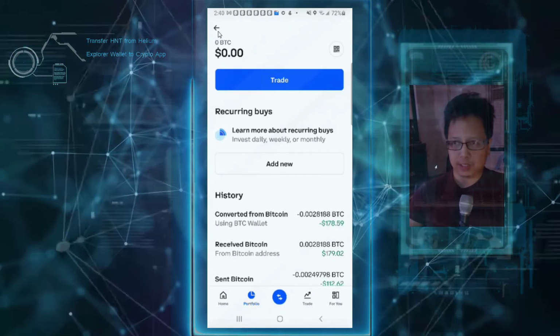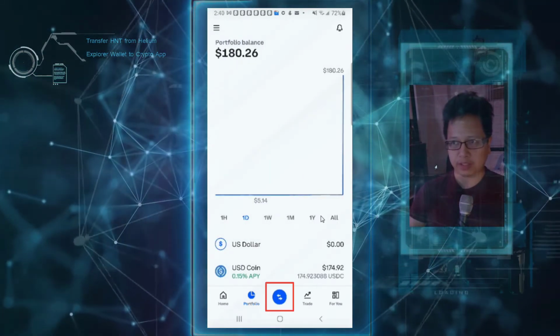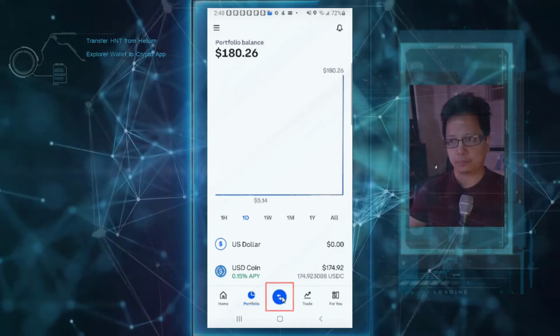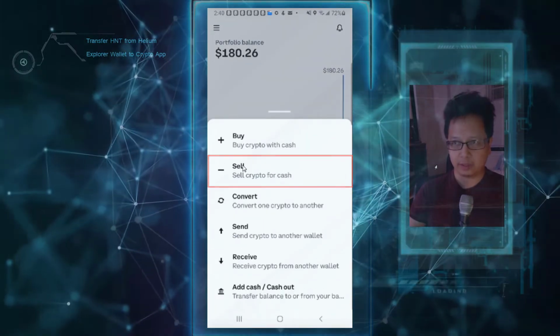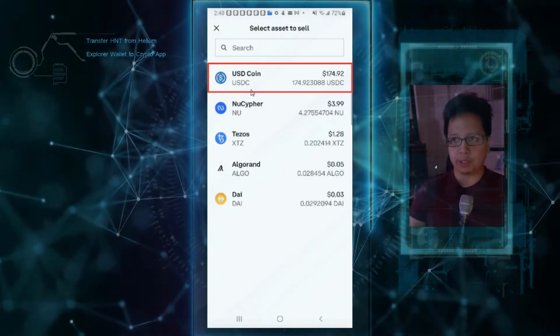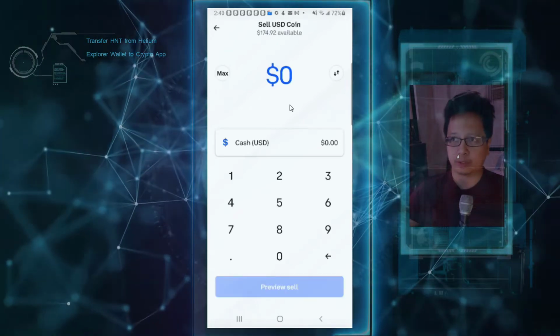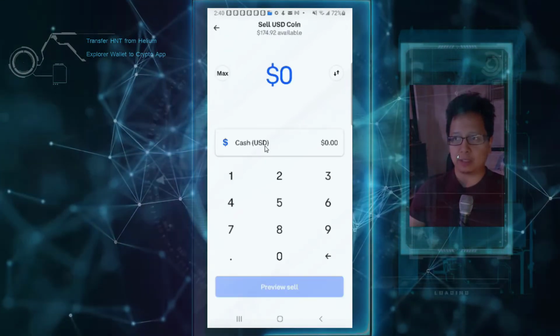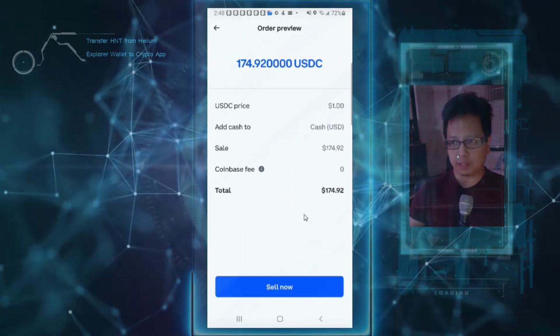Okay. After you converted it, now we're just going to send it straight to your bank. Going to hit those two arrows. You want to sell it. Okay. You want to hit the USD coin. Make sure you have some money in there, otherwise it won't work. You go ahead and max that out and sell now.